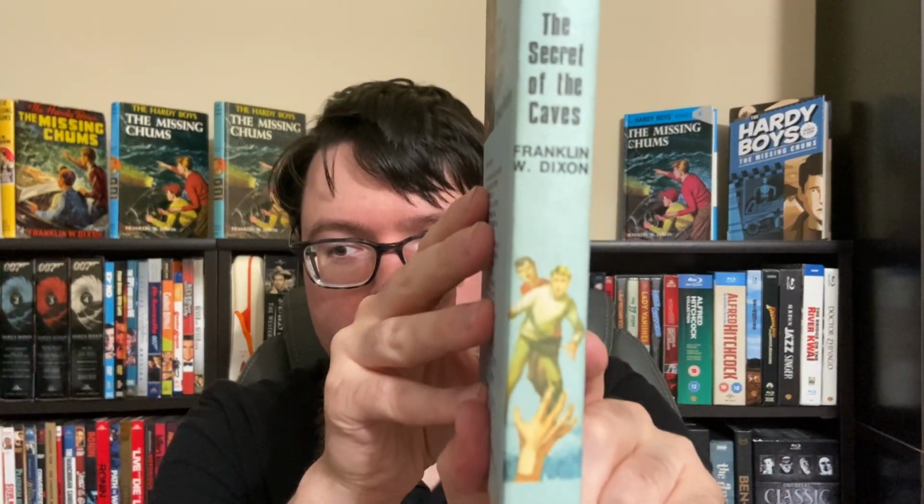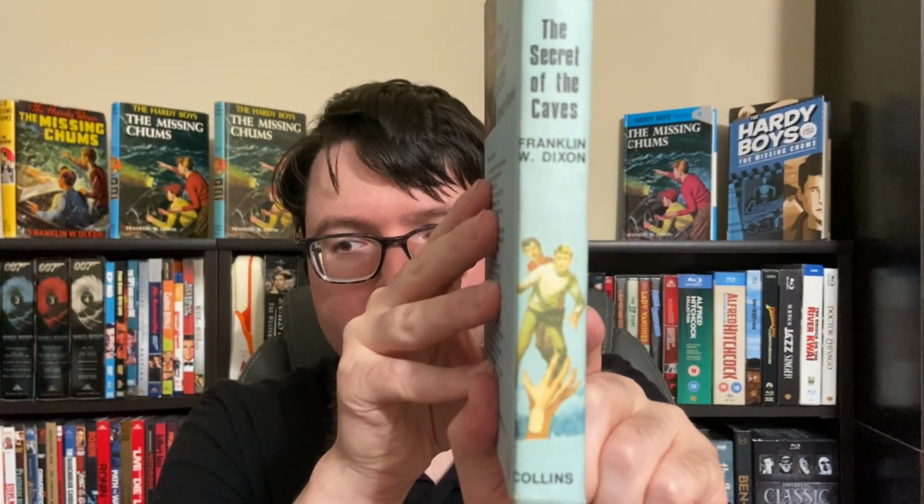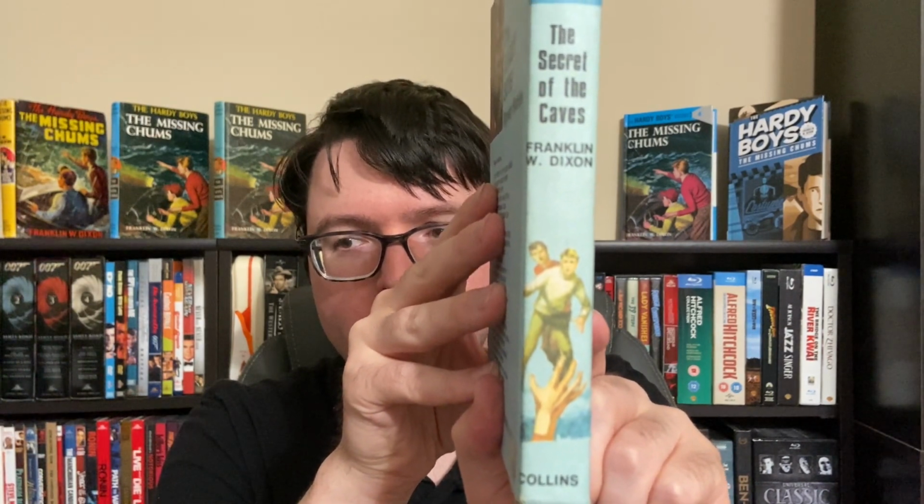But they're all really well done. They all depict an event from the text. This is the revised text, of course. But as you can see on the spine, there's also a lovely custom bit of art on the spine. I especially love what looks like the dead hand sticking up out of the ground.